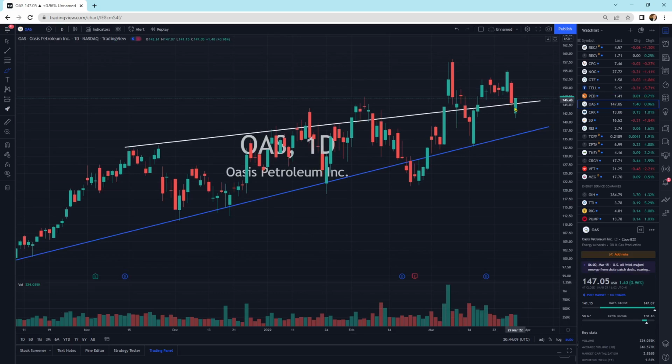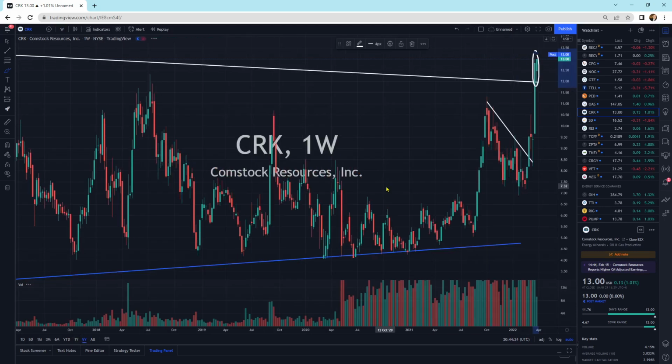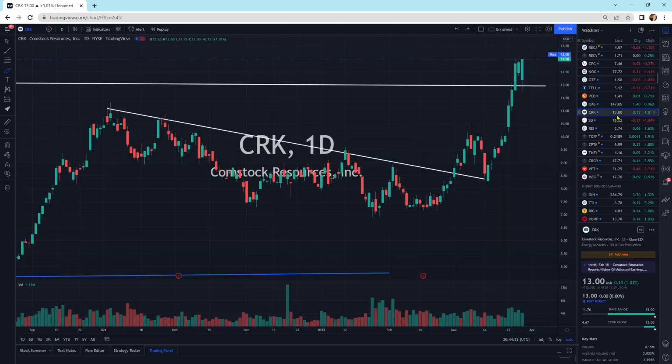Oasis getting a little bit of support here. Wants to go higher. When and if oil goes higher, these all go higher, guys. People are accumulating. Comstock's got that little bit of resistance that I was talking about sitting on top. Again, this is a big old pattern that I think will eventually move higher from here, and you're going to see it come right back up. So that looks really good there for Comstock Resources.